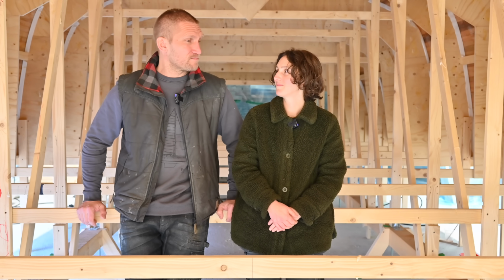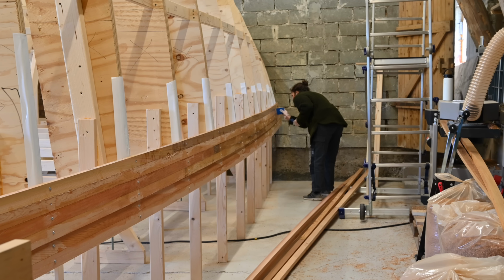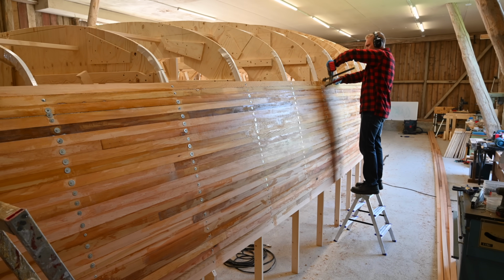In April, we finally started planking the hull. That was so much fun. Yeah, putting up that first plank. It felt like the real boat building was starting then. That's true. It was an actual piece going on there that was going to be a permanent piece.